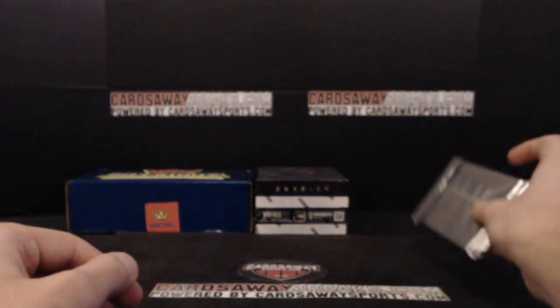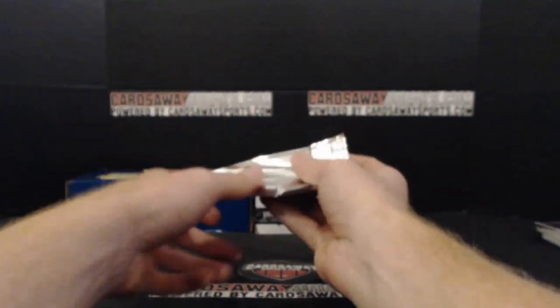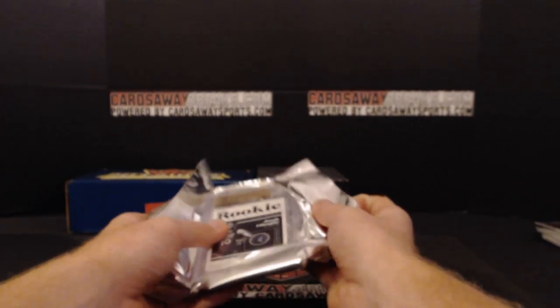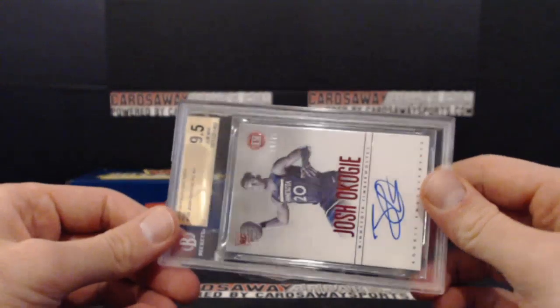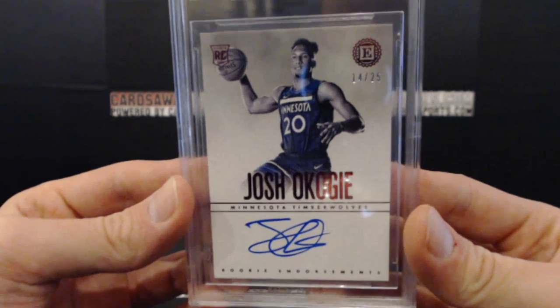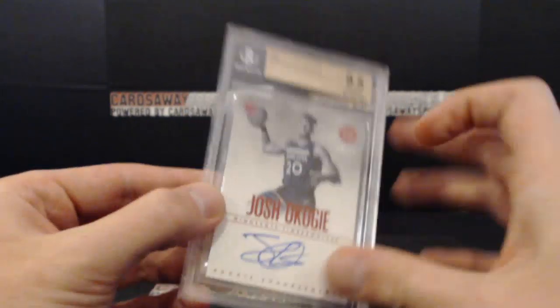All right, we got a graded card here. What do we have? Yeah, number to 10, Ben Simmons Gold. Historic Rookie of the Year ticket, man. Should look that up. It's a beautiful card. Timberwolves again. Josh Okogie again. Wow. 10 on the auto. 9.5. Number to 25. We got the red Josh Okogie. Minnesota Timberwolves. Going to Andrew W.